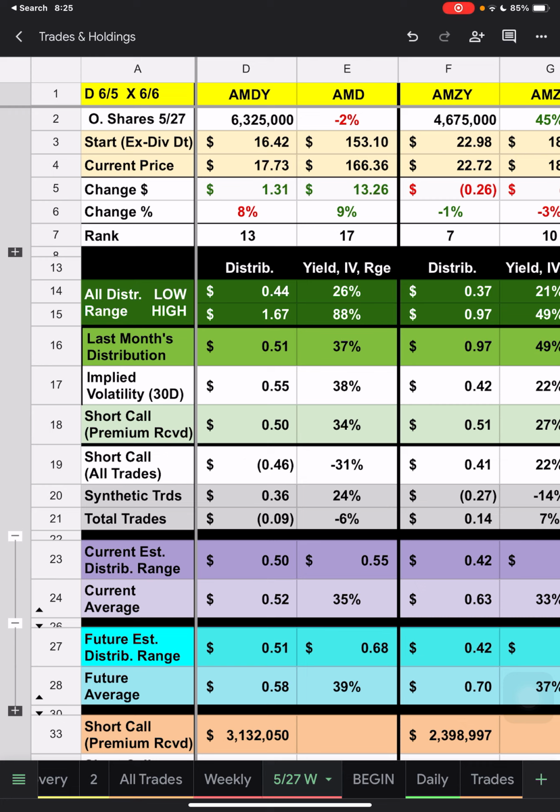All right, so if we look at historical distributions for AMDY, we have 44 cents to $1.67. Last month's distribution was 51 cents. The implied volatility is 38%, which gives an estimate of a 55-cent distribution. The short call premiums received give an estimated distribution of 50 cents. So the future estimate distribution here is 51 cents to 68 cents, or an average of 58 cents.